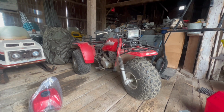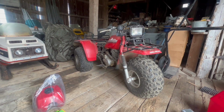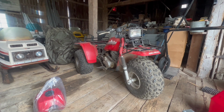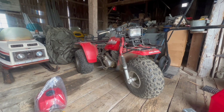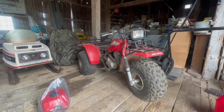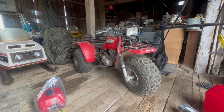But regardless, I grew up on a 185S Honda three-wheeler and beat the absolute snot out of it as a kid. I think I got it when I was around 14 years old. I don't know how many miles on it I put. It was just a ton. And ran it into a tree, bent the frame, straightened the frame back out after my timeout section. My parents got pretty mad that I ran into a tree.